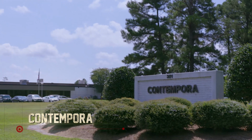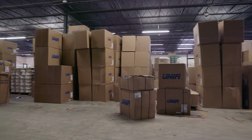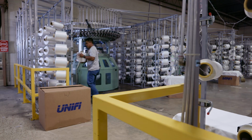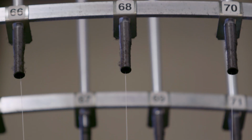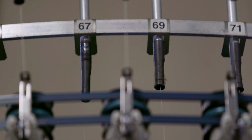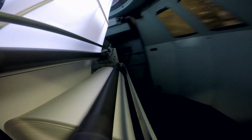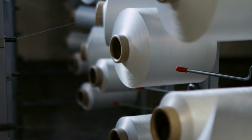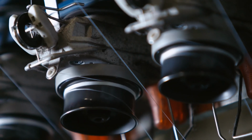Contempora Fabrics in Lumberton, USA knits polyester yarn into a flexible, resilient fabric that's tailor-made for activewear. A textile worker places packages of yarn on a creel. He feeds that yarn into a guide tube that threads an average of 1,500 needles in a circular knitting machine. As the machine spins, the needles create millions of stitches, knitting the yarn into rolls of polyester fabric.